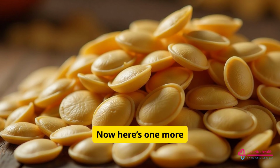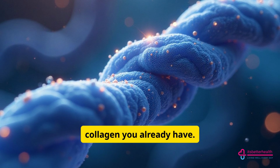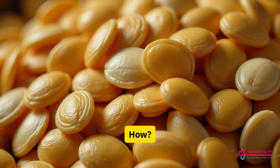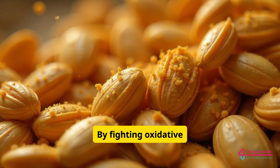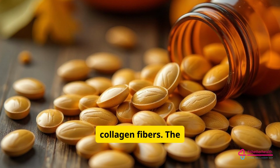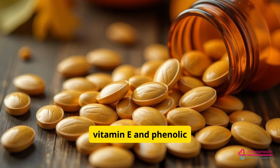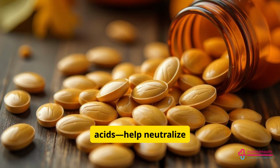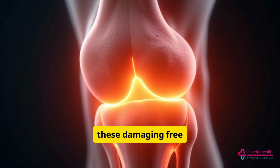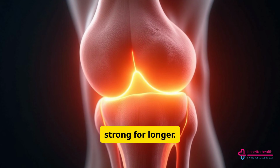Now here's one more hidden superpower of pumpkin seeds. They help protect the collagen you already have. How? By fighting oxidative stress, the internal rust that breaks down collagen fibers. The antioxidants in pumpkin seeds, especially vitamin E and phenolic acids, help neutralize these damaging free radicals and keep your joints, cartilage, and skin strong for longer.